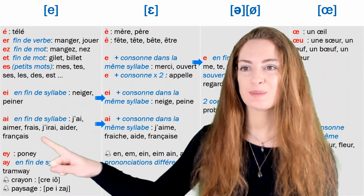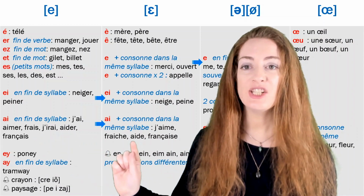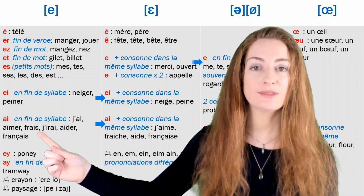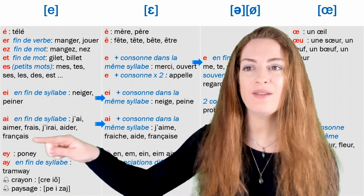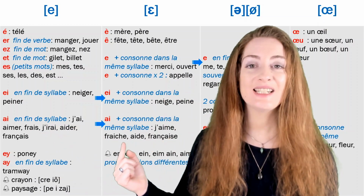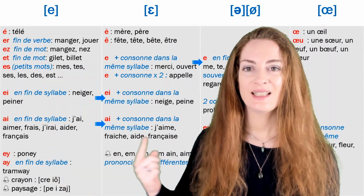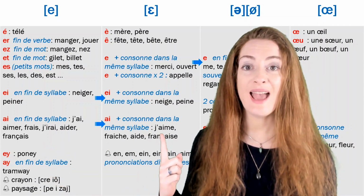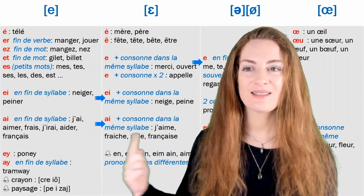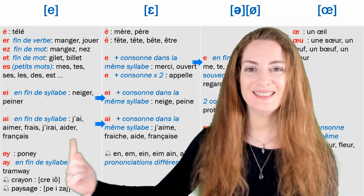frais. Here, fraîche, you have a consonant after. Here you don't pronounce it. Yes, you have one written, but it's not pronounced. Fraîche, frais. Et là, you have française, français.